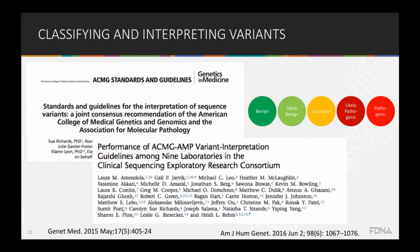This evidence-based variant classification is meant to standardize a process and align labs to promote more accurate clinical reporting, because there was, and still is, really, inconsistency in laboratory reporting of variants. The ACMG AMP then followed up on that publication with a second publication comparing lab assessments of variants based on ACMG standards.